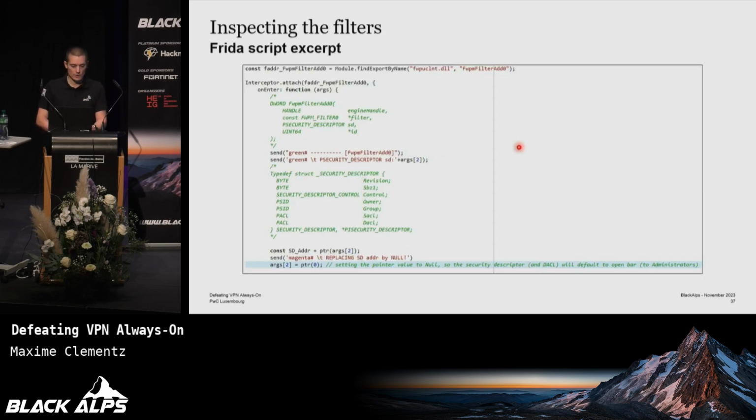Just going to give an example on that. It's very easy actually. I'm just finding the function FwpmFilterAdd from the DLL of WFP. Then I just need to find the actual value, so it will be the second argument. I'm just putting the structures there as a comment.